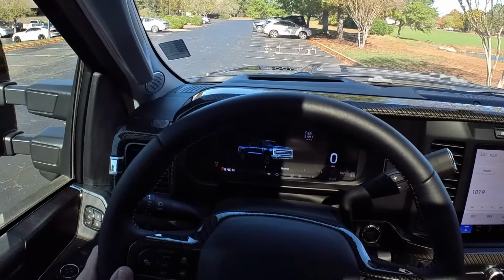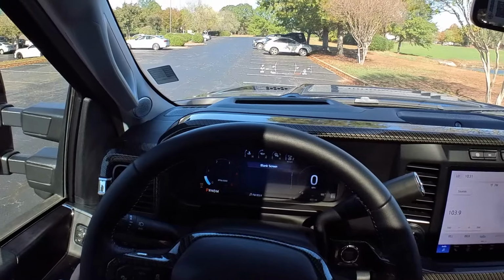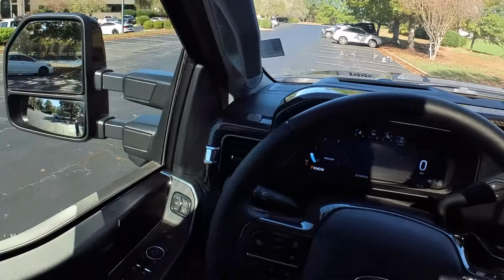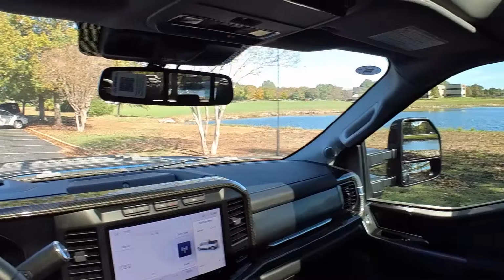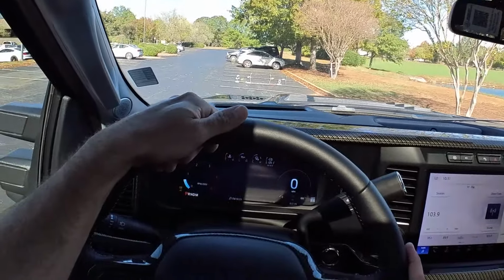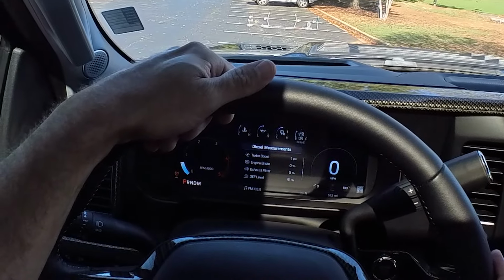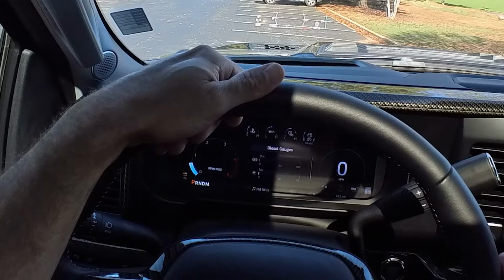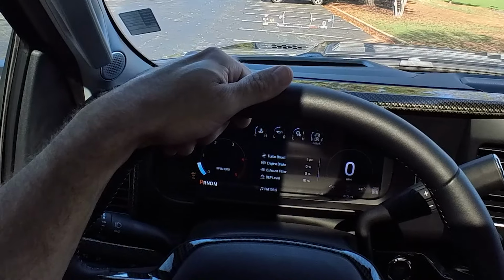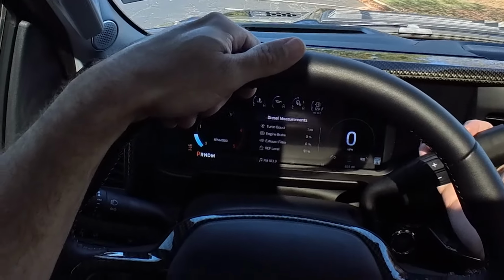So as I was saying earlier, this does have all the drive modes. It has eco, tow haul, normal, snow and slippery, and then off-road. Doesn't have sport, but it's a 6.7 liter diesel with 1200 pound feet of torque. Kind of don't need sport. I want to adjust my view on this so that we see some of the diesel measurements and diesel gauges, like the turbo boost, the engine brake, exhaust filter.